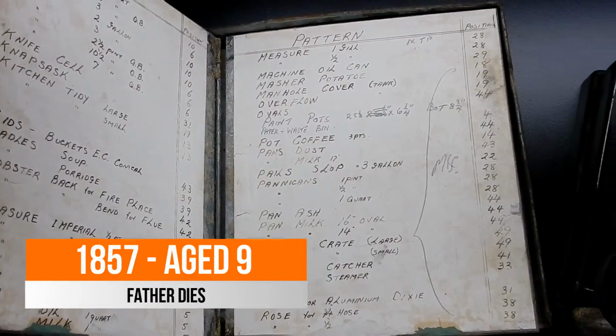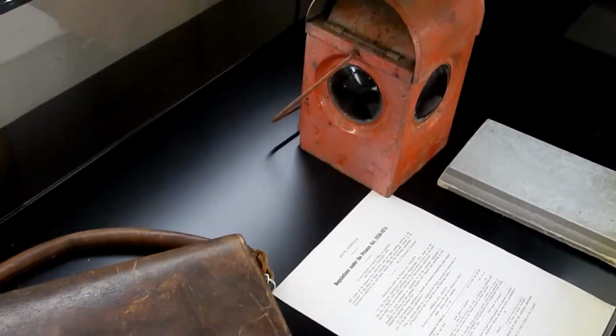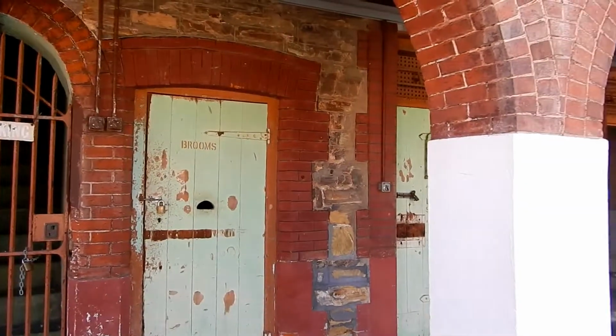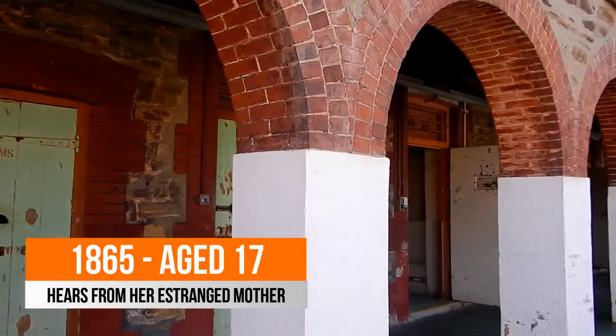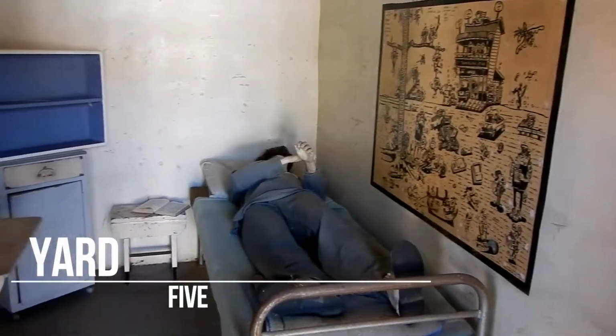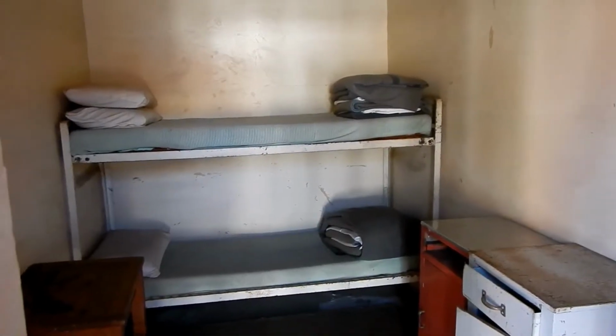In 1857 her father died of consumption, and Elizabeth was put into service with the family of a pharmacist in Melbourne, which gave her easy access to the opium she needed to feed her drug habit. In 1865, after receiving news that her mother was still alive and looking for her, Elizabeth travelled to Moonta Moonterra in South Australia and moved in with her mother and stepfather.